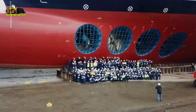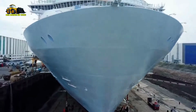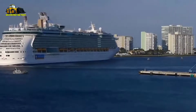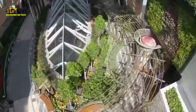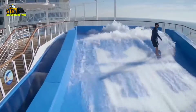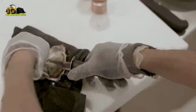Symphony of the Seas is the world's largest cruise ship. The vessel is almost 1,200 feet long, 230 feet high with a displacement of 228,000 tons. It can take on board up to 7,000 passengers and 2,000 attendants. The ship has 18 decks, on which are located 20 restaurants, 15 pools, and many other entertainment facilities, ranging from shops and ending with cinemas.